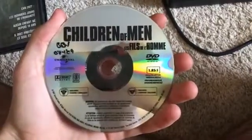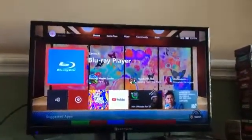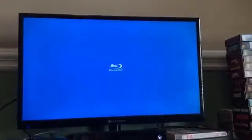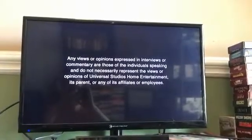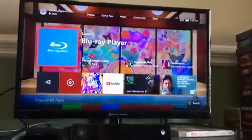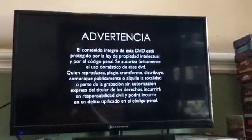Alright, let's move away from the United States. This is what happened. Alright. So for the DVD, here is the Canon import Children of Men. Alright, and this one's a Blu-ray player. Let's see if it works. Not surprising, this is also Region 1, so it will work. Next up, the National Geographic Mexico DVD. Alright, and once again pulls up the Blu-ray player. Mexico is also Region 1, so this will work as well.